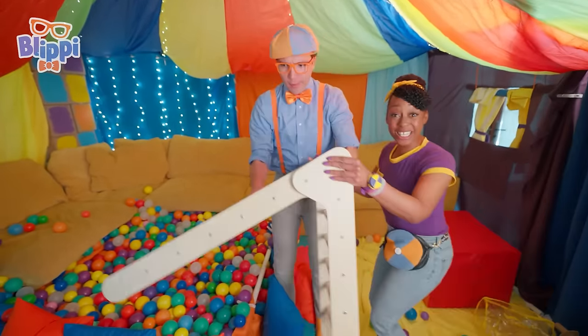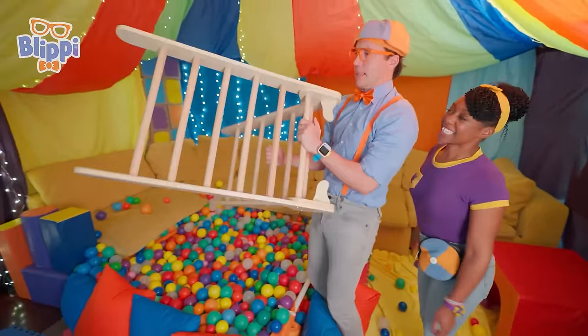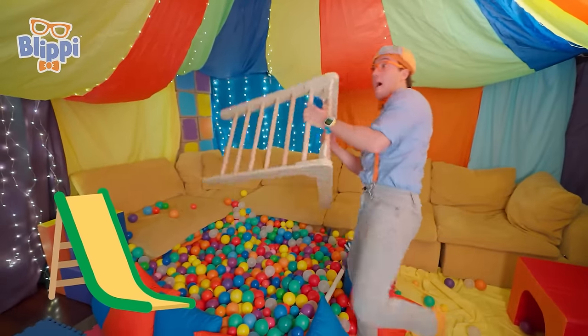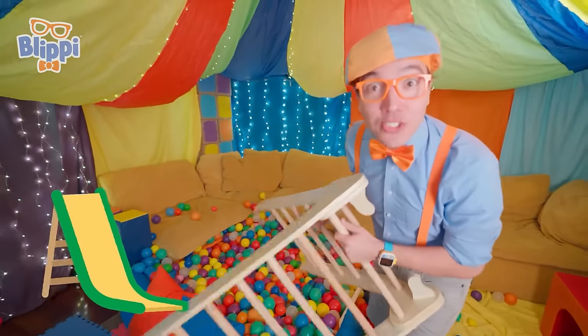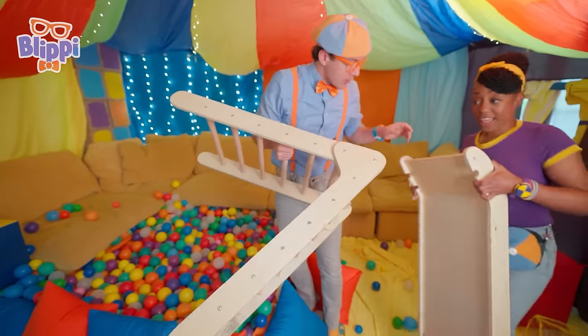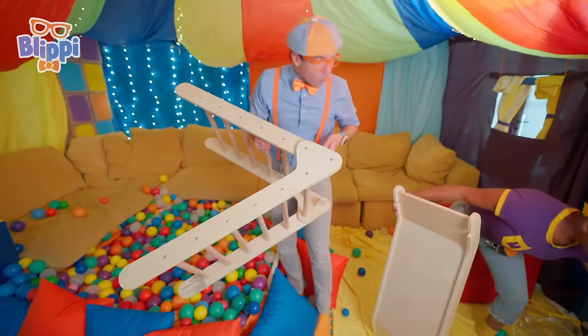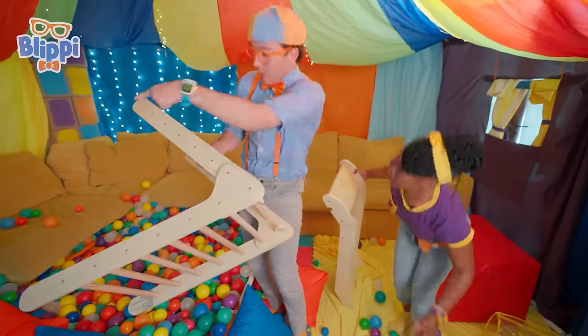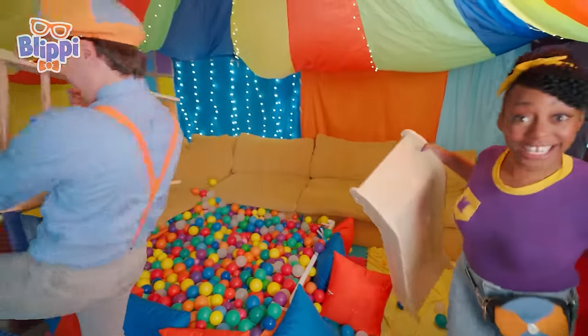Look, I found this in the backyard. Whoa, a ladder? Yes, some stairs for a slide! Whoa, a slide? That would be such a good idea for an exit. Well, we have the stairs. And the slide. And we have some tools to put it all together. Oh, okay. Well, let's put it together maybe over there. Okay. Here we go. Great idea.